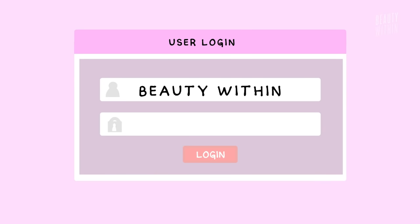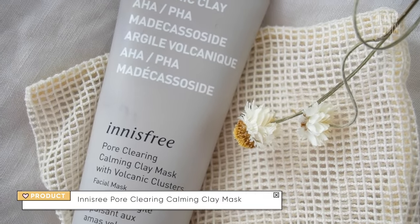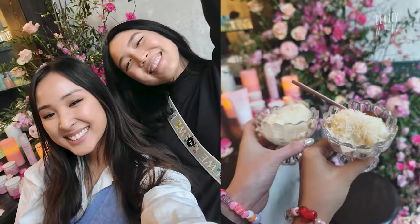Next we have a little friend from Innisfree. Okay, so this is their Volcanic Clay HA PHA Madecassoside Pore Clearing Calming Clay Mask. So we first came across this at the Innisfree event. One of the girls was showing us the range. There was cherry blossom, there's their green tea line, and we're like, what is this? Because they have their Volcanic Charcoal line, and then this is a new baby.